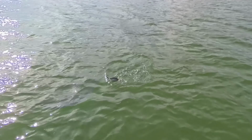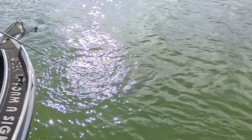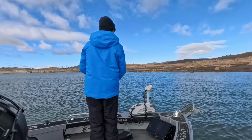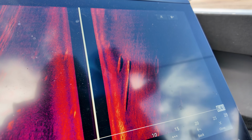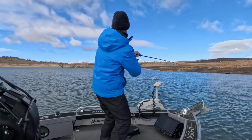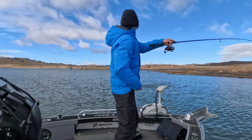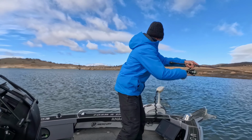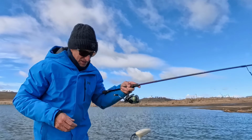Sleepy one in here. He didn't fight a lot, but oh, done him. Keep poking along because there should be more. That's a good one. That's a good fish. That's a nice one. I might just anchor us here.